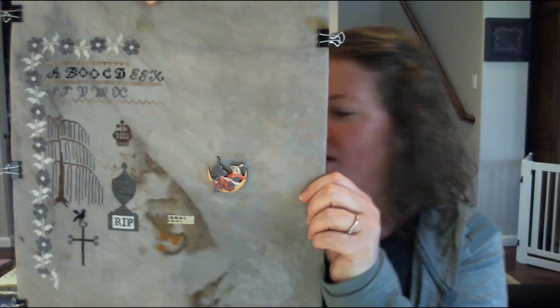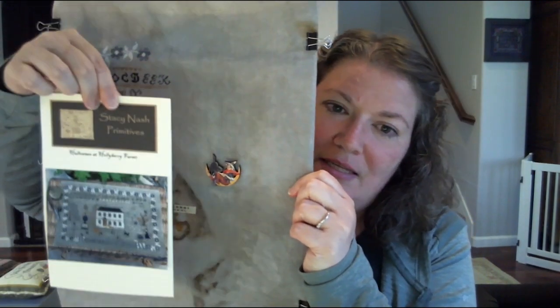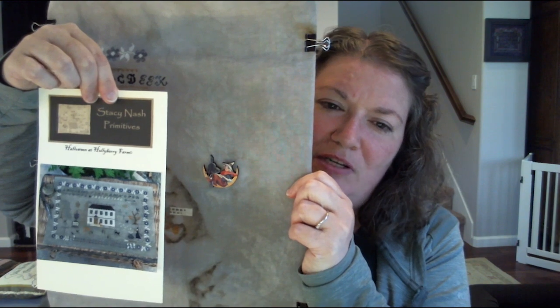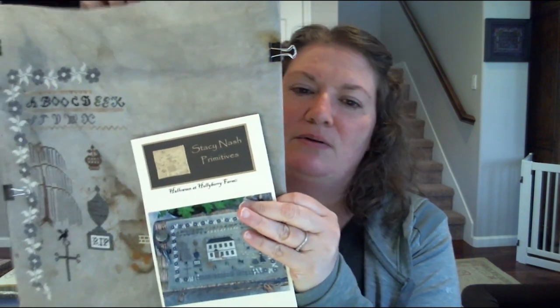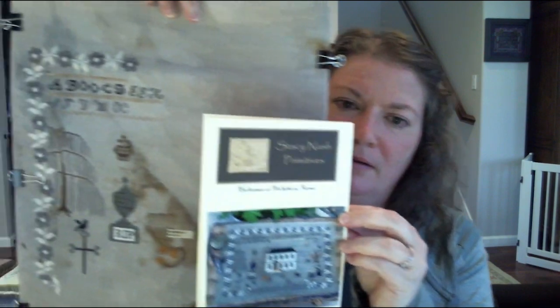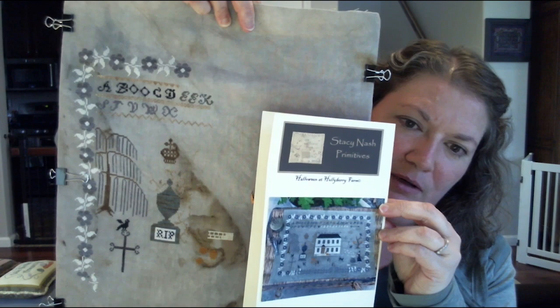So that's that. And then for those of you who would like to see, this is the original from Stacy Nash Primitives. So you can see I've mixed up the colors slightly. I've done this backwards, haven't I? There we go. Everything over in the way it ought to be. So there's the comparison. It's still a lot of fun, and I have a ways to go, but I would love to finish it up this season. Yeah, that would be great.